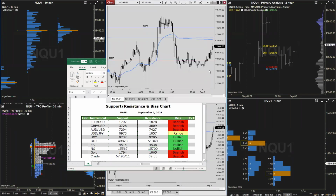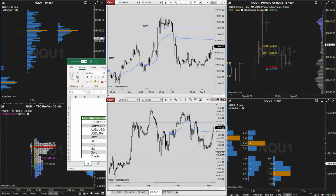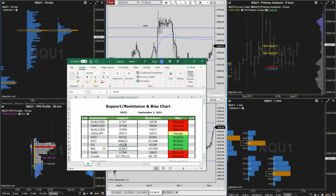And support. 45.16. Yeah, I guess we'll keep the 14. If we take that dip down, we can just get below 16, just hit that 14. So we'll stick with the 45.14 and then move it into Nasdaq.